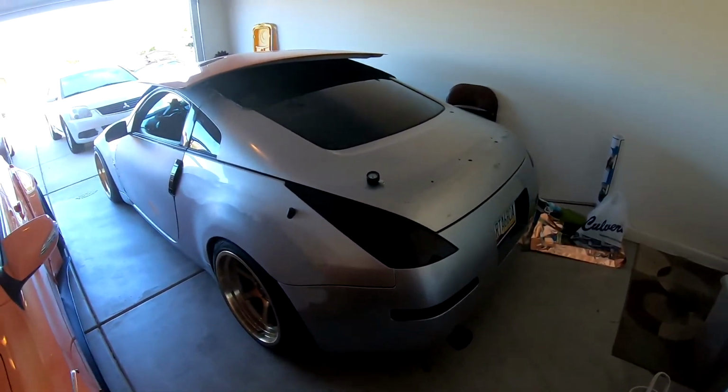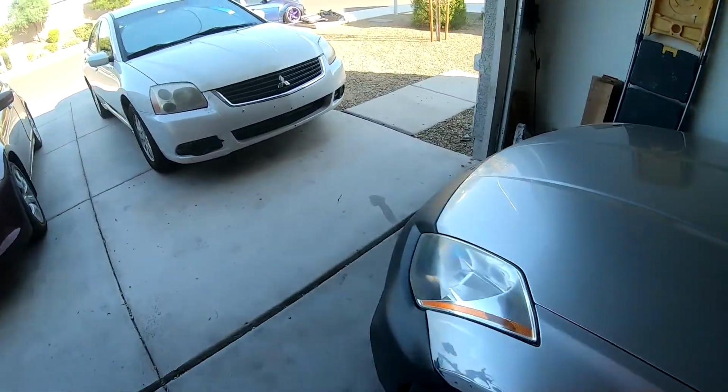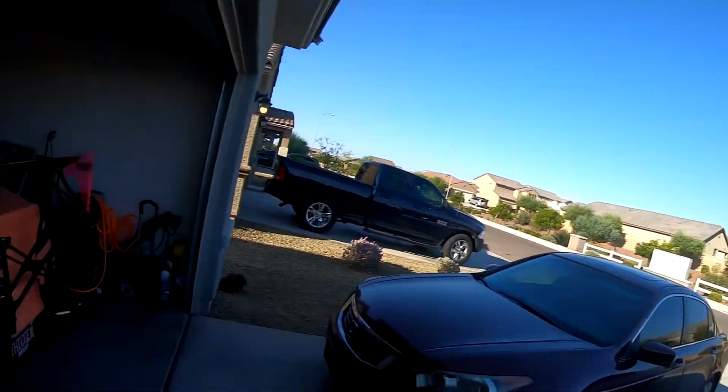But he also has this little 350Z, nothing crazy yet, but he's got some plans for it. He's got the Nismo front end already on it, and I love the Nismo Z's. I love any Nismo front bumper. I came from a 2013 Nissan Sentra, and the Nismo front bumper on that car, but the star of the show is his wide body Genesis.